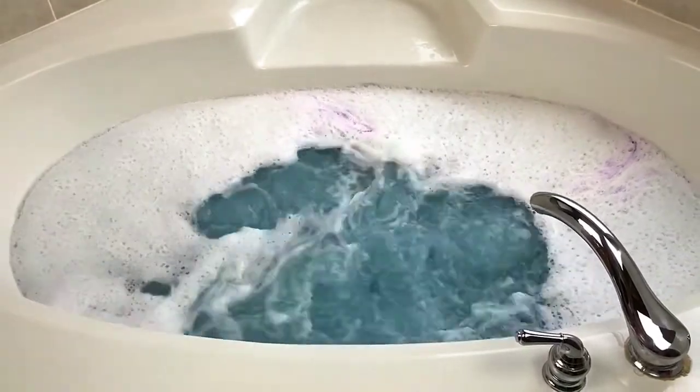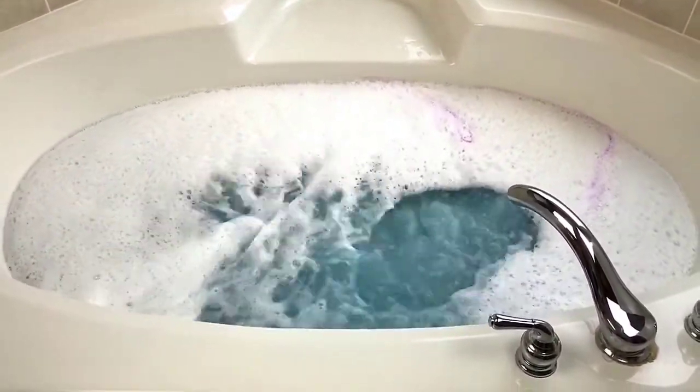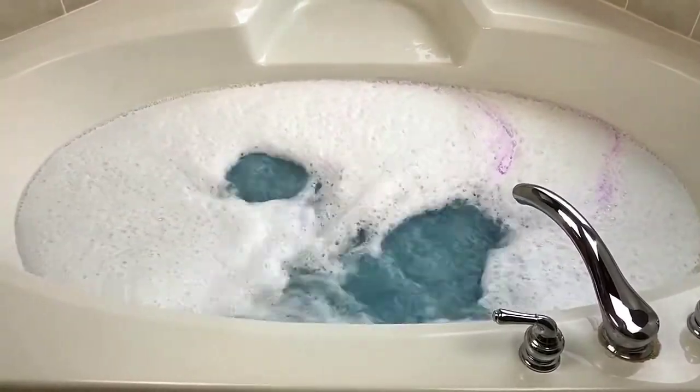Oh my gosh, y'all, this smells so good. I can't wait to look up the accurate scent on here. Looks like it's gonna have a lot of bubbles too, so I probably won't be leaving those jets on too long.